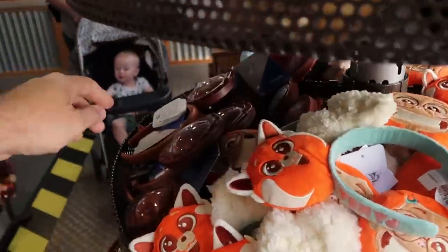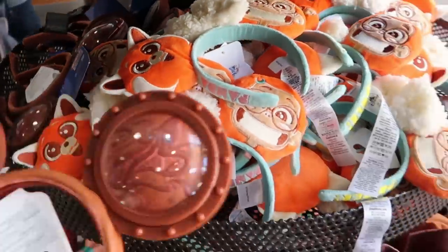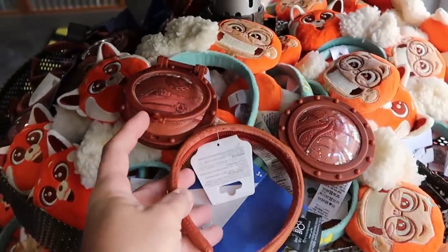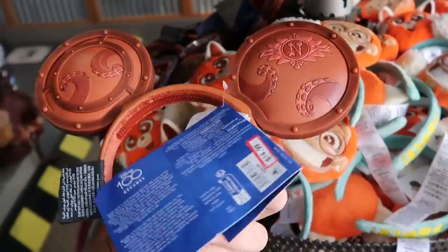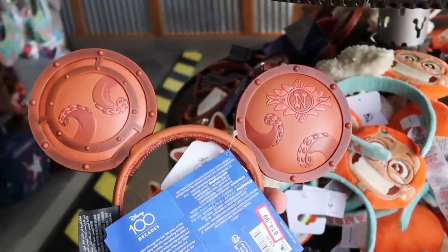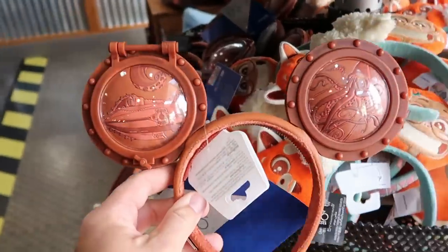And I do want to point out, they've been getting some Disney 100 Decades ears. This is that really fun pair with the porthole covers that actually open up. How fun is that though? You have the Disney 100 Decades tag, a really nice faux leather, $15 markdown from $40 for that one.